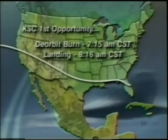So again, less than 10 minutes now to an engine firing by Columbia to begin its descent. About 9 minutes away, that would occur at 7:15 a.m. for a touchdown at 8:16 a.m. Central Time at the Kennedy Space Center's runway. The first of 2 opportunities available for landing, weather being evaluated here in Mission Control, and a decision expected very shortly.